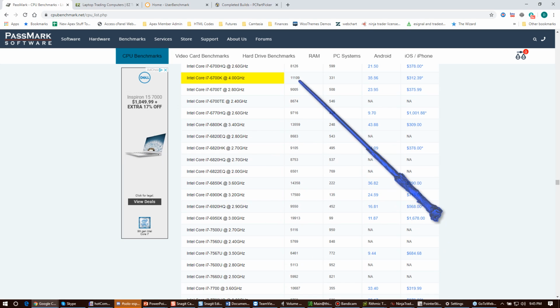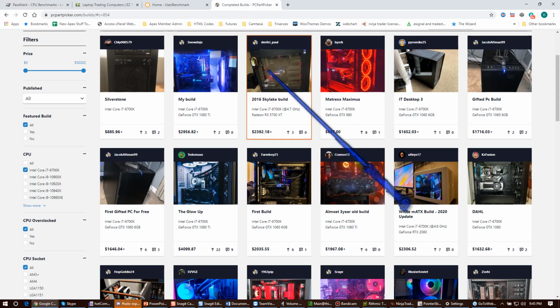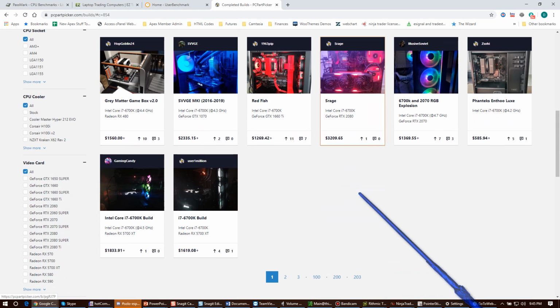So that has an 11,000 benchmark score. So see, just by doing that, I go, okay, these are all going to have an 11,000 benchmark score, which is pretty close to 12, but I'm putting myself at that when I do that. But here are a bunch of builds. I mean, this guy built a computer for $585.